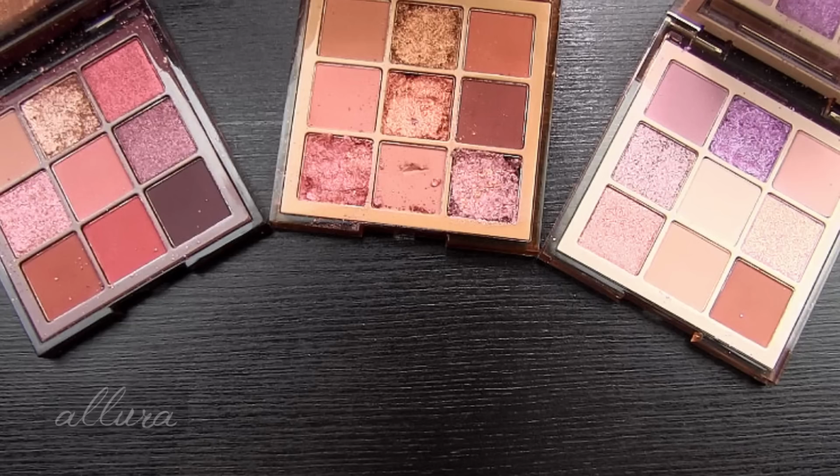Now, I am pretty disappointed right off the bat. Every single one of the 3 palettes that I received from Huda Beauty, I purchased them through the website, came broken. The medium palette had every single shimmering shade broken out of the pan. There is eyeshadow everywhere. I can't keep the desk clean for the video because every time I move the palette just a little bit, more of the shadow falls out.